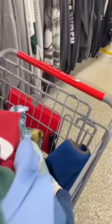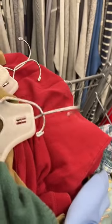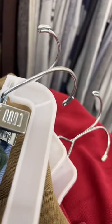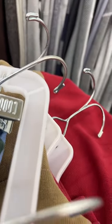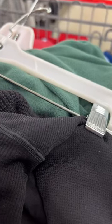What size is the Athleta? The Athleta. I have one here, size medium. And I have another one here. Hang on, the tag's messing with me right now. The other one's a size small.